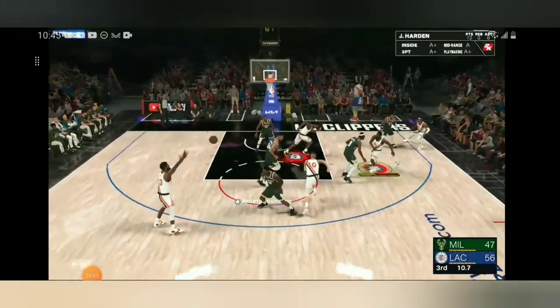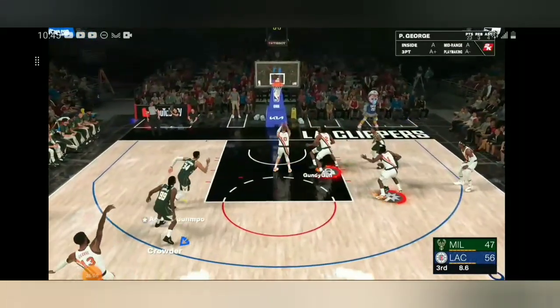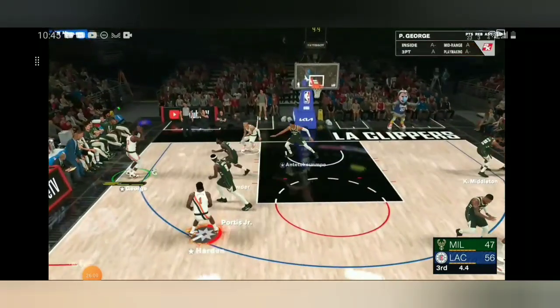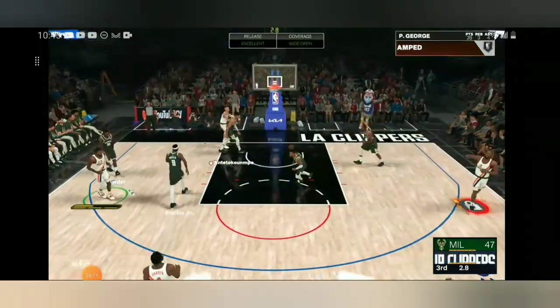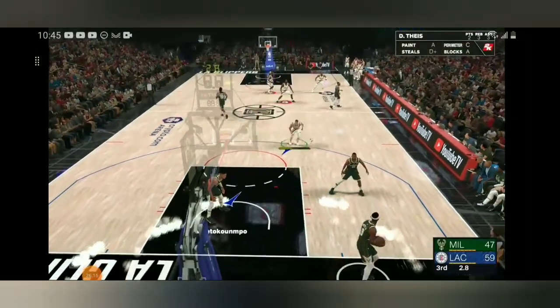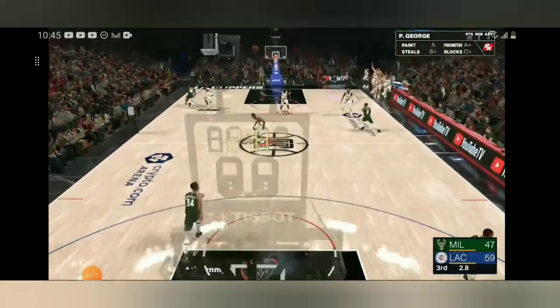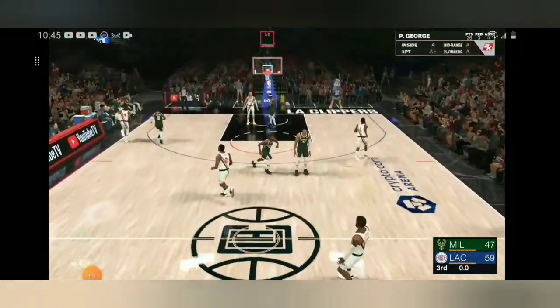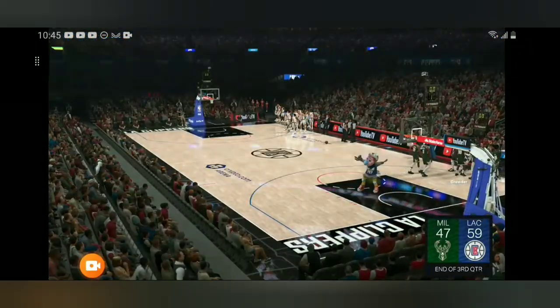Harden outside. And here's George for 3. Kicks it out to Harden. It's George on the wing. Nailed from three-point land. George has got 5 points now this quarter. The countless hours Paul George has put into that three-point shooting, a huge comeback. 59, the Bucks 47.